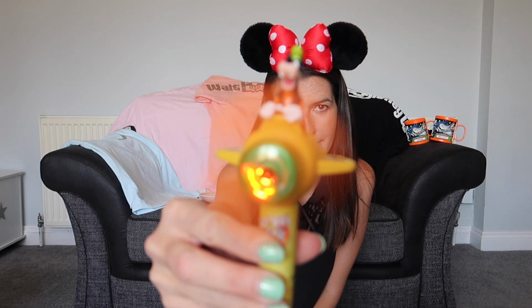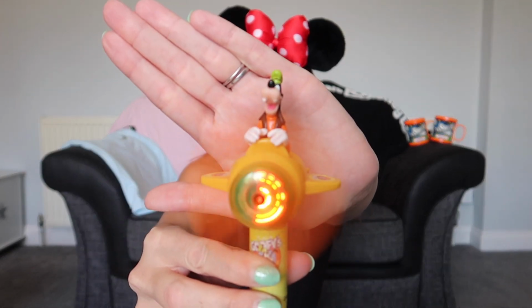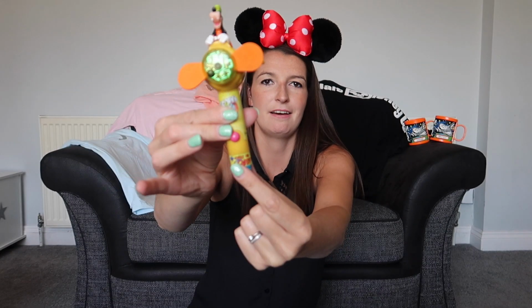Another thing that my mum bought the boys, well actually she bought Brody's and I bought Caden's, were these cute little light up fans. This one's Goofy, and as you can see it lights up. They did have a thing on the bottom here that was full of sweets, but obviously they ate them within about 30 seconds of actually receiving these. We actually picked these up from the shop that is next door to the Muppet Show.